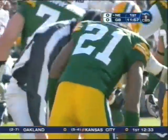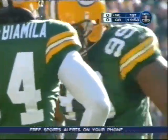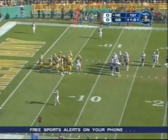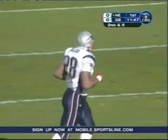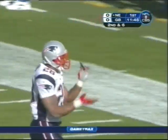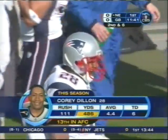When a guy like Corey Dillon has to turn to power, and that's what you love about a guy like this, he's not afraid to just take a few yards instead of trying to make something flashy happen. Lower your shoulder, get a surge right behind your line, and that's a nice pickup on 1st down this close to the goal line.